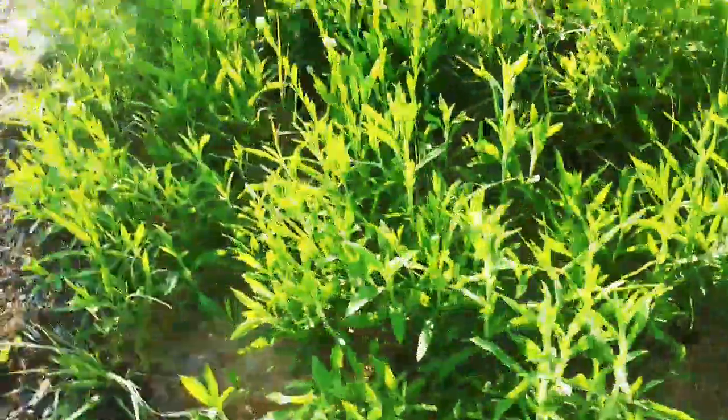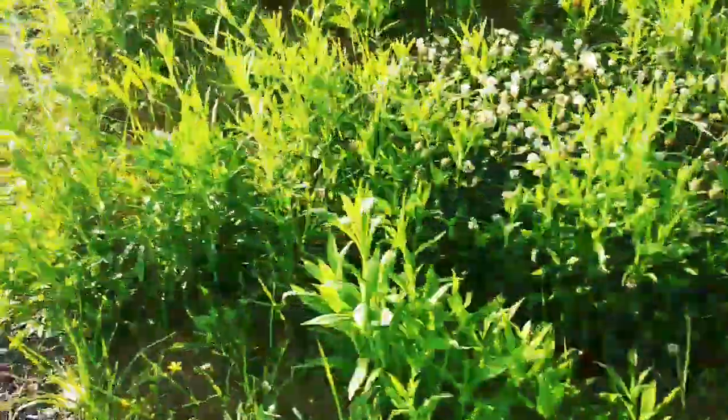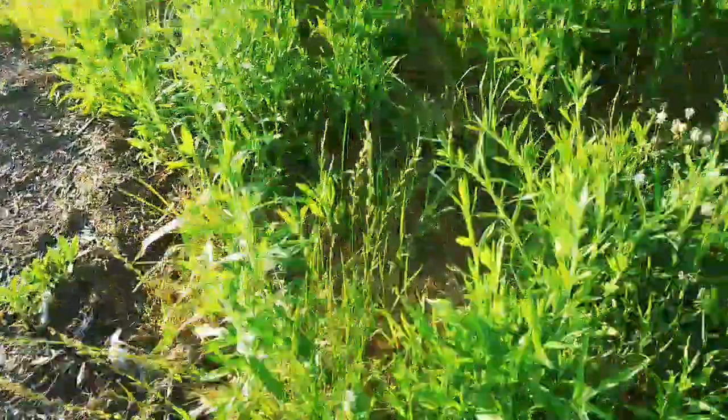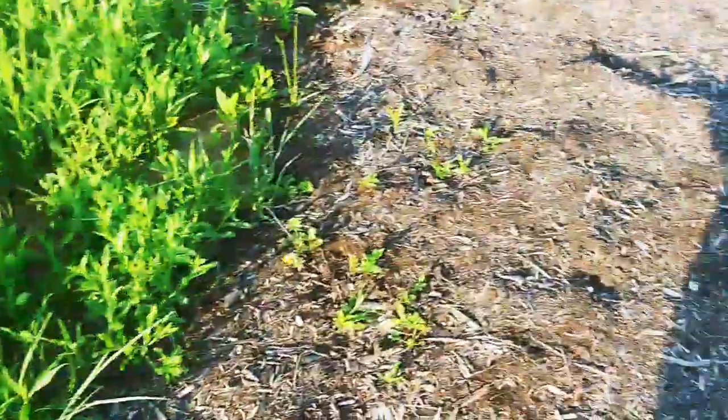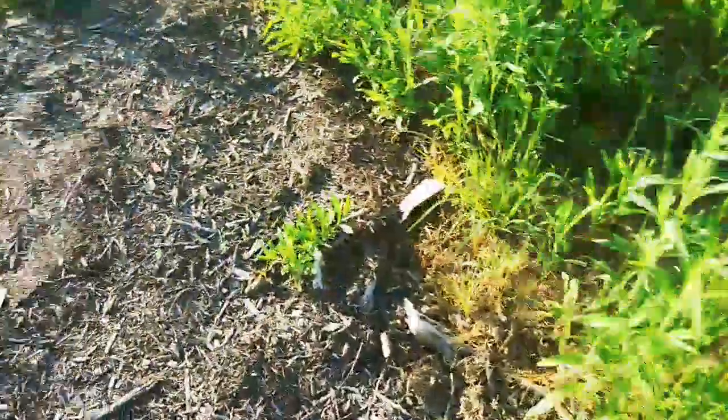I still have all of this to kind of pull, which I don't want to use a weed eater and spread all this seed everywhere, so I'm hand pulling slowly to get it all to look like this. It takes a while.